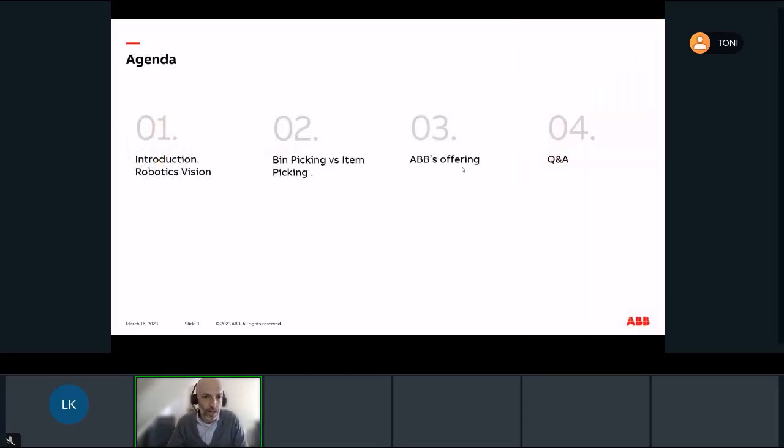On today's webinar, I will do a brief introduction on robotics vision. There's a lot of noise when we are talking about robotics vision, so let's try to put a meaning to the different buzzwords that we are hearing. Secondly, we will go a little bit deeper on bin picking and item picking applications. Again, sometimes it's difficult to differentiate which are the main differences between these two applications. Finally, of course, as I'm working at ABB as Global Product Manager for Vision, I will introduce ABB's offering related to vision. And if I'm on time, I would like to have some 15 minutes for Q&A. While I'm talking, you can use the room chat to post your questions, or otherwise, by the end of the meeting, we could have this Q&A. So let's go ahead then.